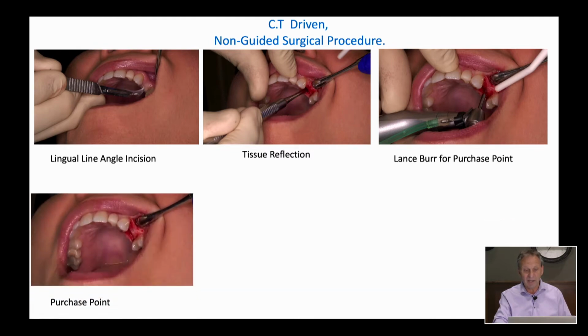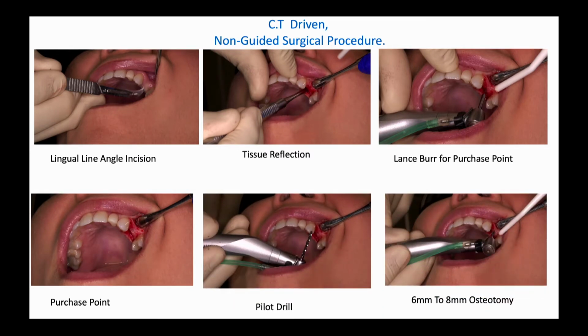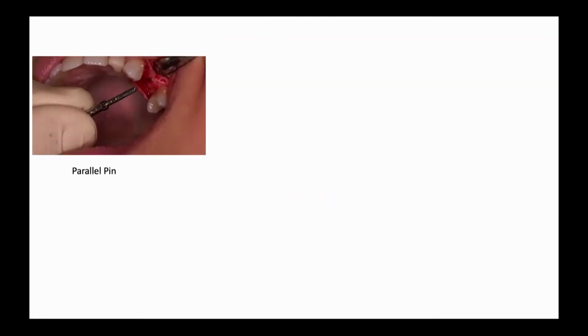That's really what non-guided surgery is about. So there's your purchase point with a lance drill. It's just like a little spear, the lance drill. You'd follow that up generally with a pilot drill. In the pilot drill, I always say if you could go in 6 to 8 millimeters, enough to stabilize a parallel pin, you've done what you want to do with the pilot drill before you take your first x-ray.